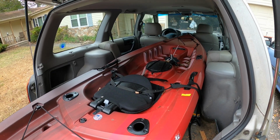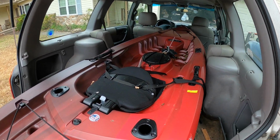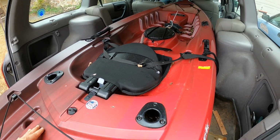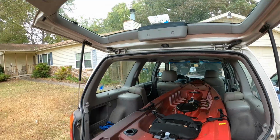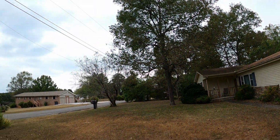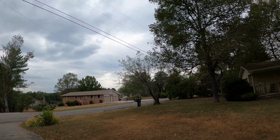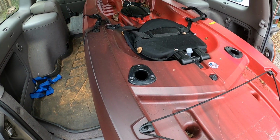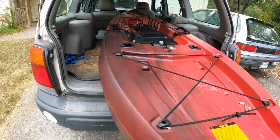So here we are, folks. It's crappie time in Tennessee right now. Here today. No, not really today, but it's coming up on it. We got a beautiful fall day out here in Tennessee. The weather has finally got good, and we've got this kayak right here. I wanted to show you guys this little kayak I picked up.